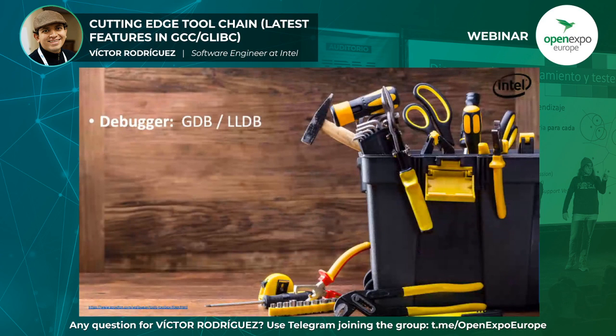For example, what set of tools do we have in the toolchain collection? The debugger, GDB or LLDB, is very useful, very powerful if we know how to use it. It helps us to figure out segmentation faults, null pointers, and other pointer issues that are creating a lot of problems.